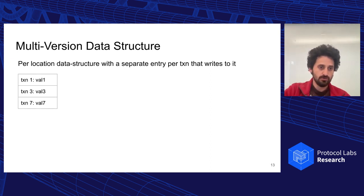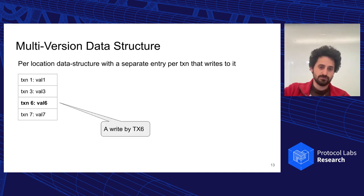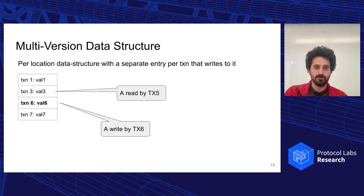So what we do is that whenever a transaction wants to write a value, it just goes and adds a new slot to the data structure. In this example, transaction number 6. Now, when a transaction wants to read a value, let's say transaction number 5 here, it goes in the multiversion data structure and finds the value written by the highest transaction that is lower than the transaction. In this case, transaction 5 reads the value written by transaction 3.